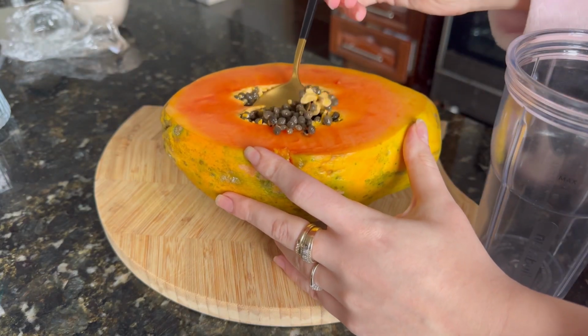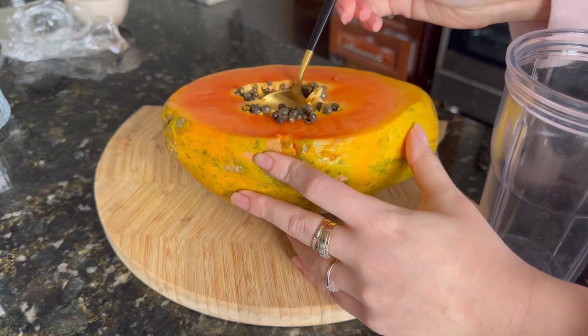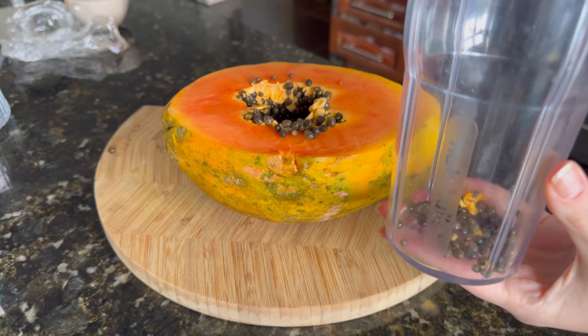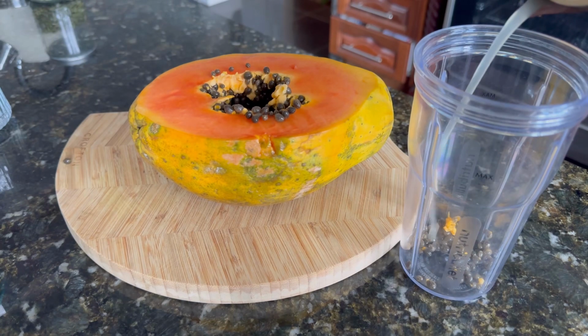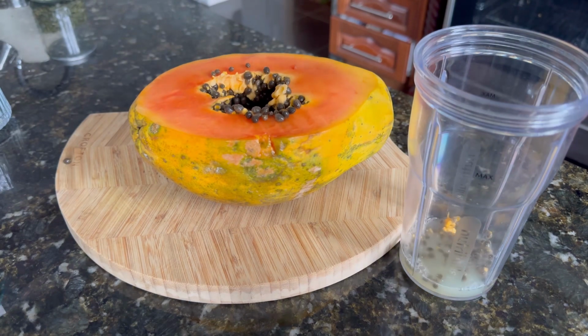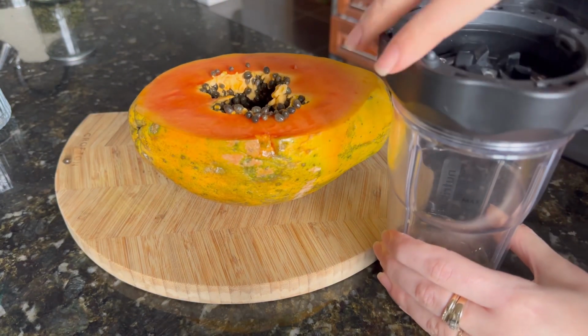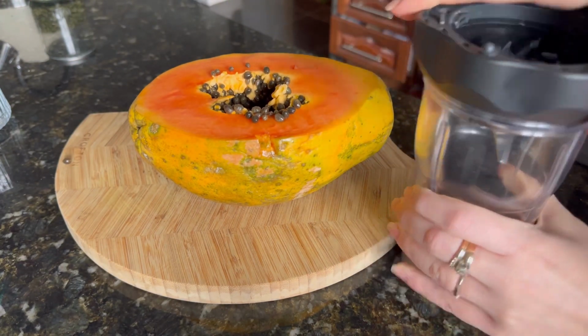So most mornings I like to start with some fresh fruit, and this morning I'm having some papaya. With the papaya, the seeds themselves actually have their own beneficial properties. So what I'm doing is scooping out about a tablespoon's worth, then adding some lime juice and some water, and then I'm going to blend that up. The reason why I blend it is because I can have it as a shot and then I just get it down and that's it.